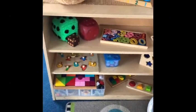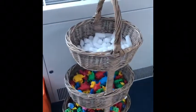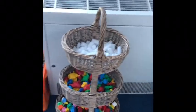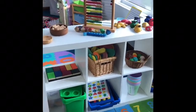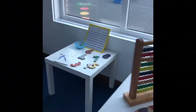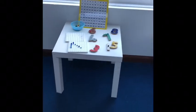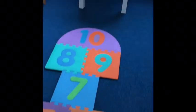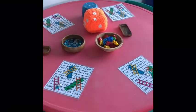The children are encouraged to select resources that they think will help them with their counting and their maths, and they might make good choices, they might make choices which perhaps aren't going to help them with that task. But we try and expose them to a range of different resources, different shapes, different sizes, different feels, so that children's interests are always inspired and they're motivated to want to learn. We have little challenge areas for them to explore, and they're also able to play games such as hopscotch and snakes and ladders, so they're building on those familiar experiences from home.